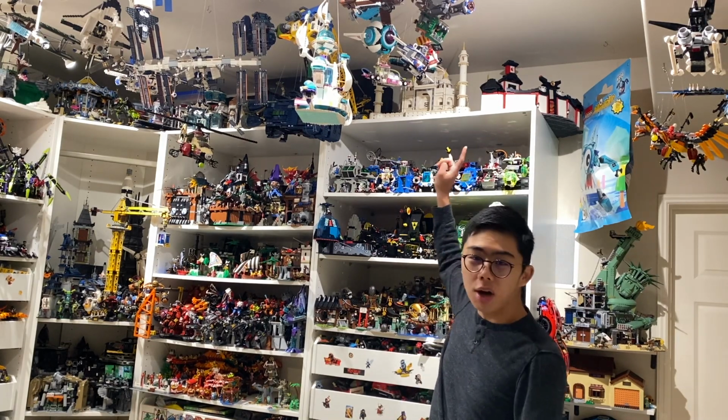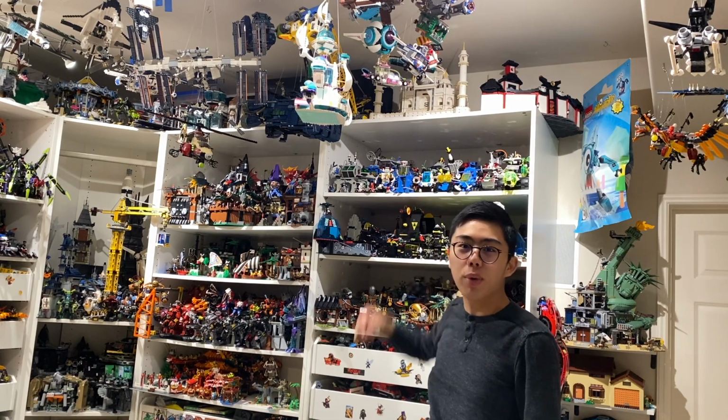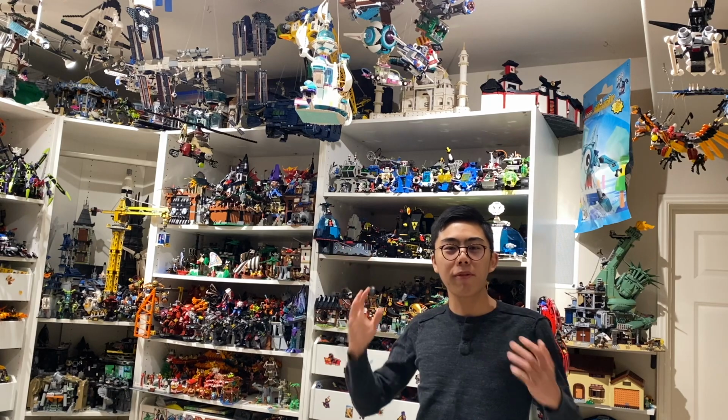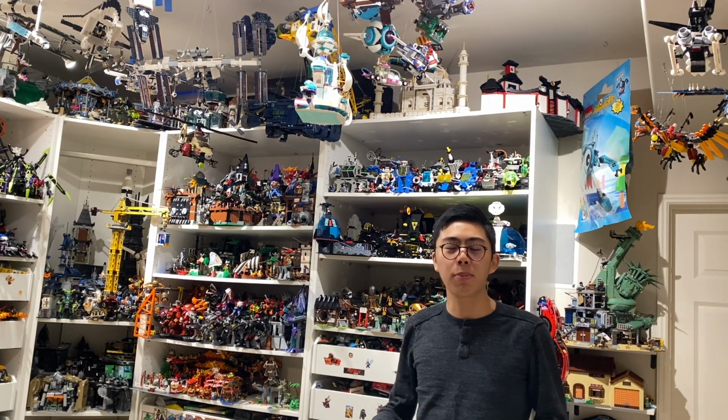Up there you can see the old Taj Mahal, which re-released in 2017, so let me know in the comments. Do you like that one more, or do you prefer the slightly smaller scale, which arguably has even a little bit more fine detail?